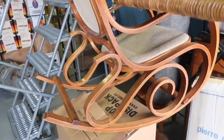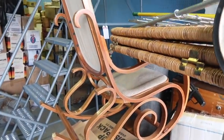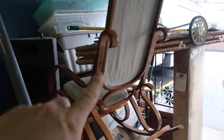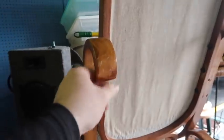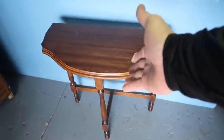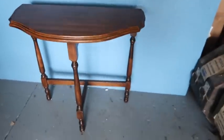I also have this other beautiful one that came out of the unit. This is a really cool one. I might ask a little bit of money for that. We'll see. They do sell them at IKEA. I don't know if they sell this exact one. Probably not. But this is a really cool piece. And that's actually wood, so it's not that fake stuff. So really nice. And then next up, we have this little end table. Doesn't take much space, so I don't mind listing these things locally.